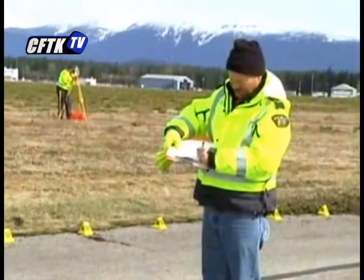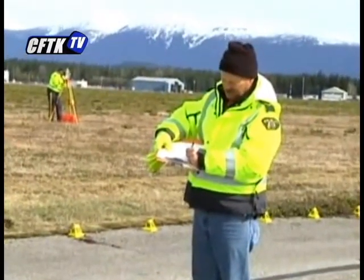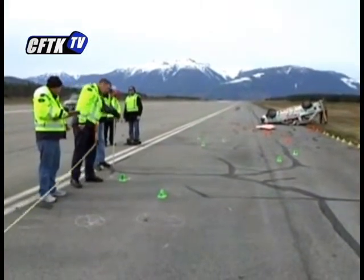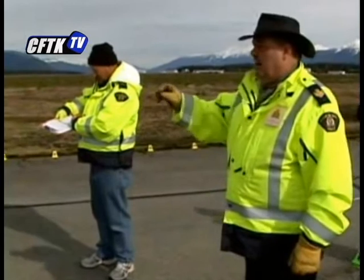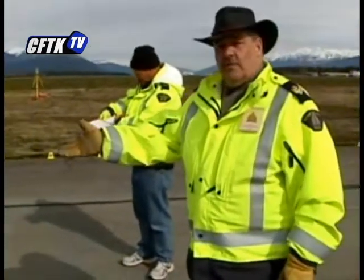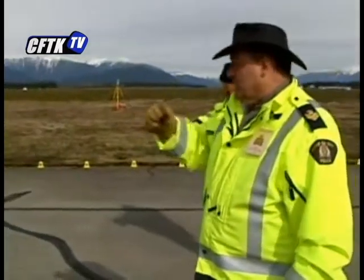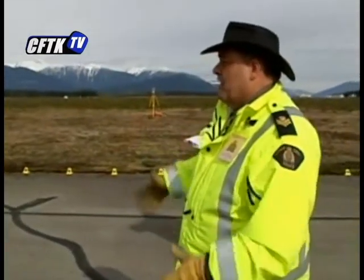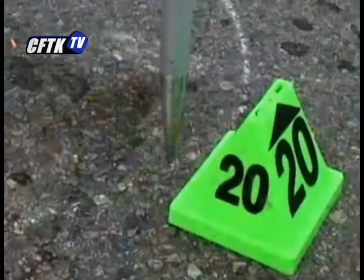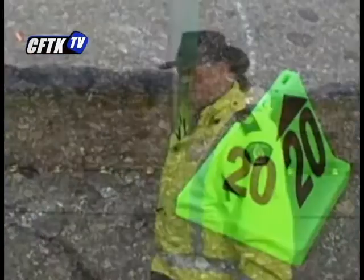We've got one of our investigators that's taken notes on what each of the cones is saying or what it represents, and as they're going through, he will have the notes as to what cone number 9, for example, liquid debris on the roadway, what that signifies to the crash and where it is. And then once they survey those points, his notes and the surveyed notes will correlate.